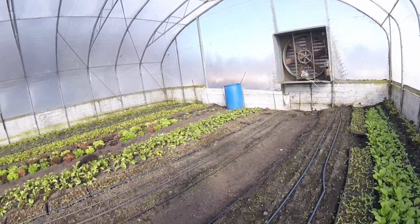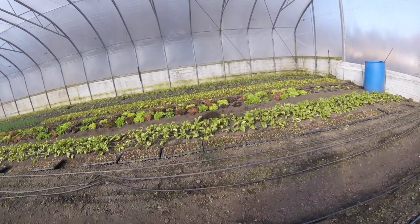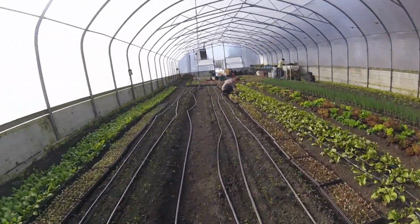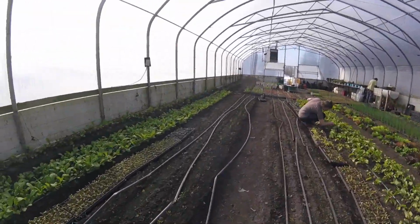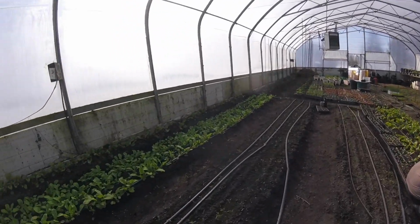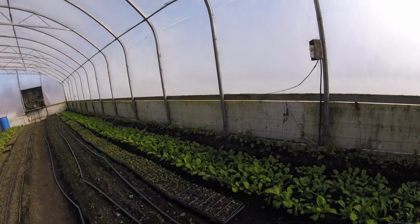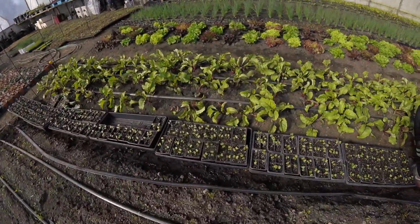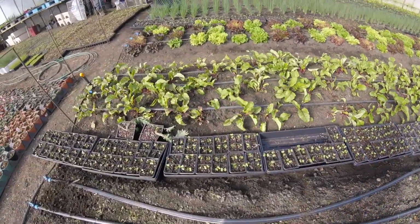There's something else I wanted to show. Oh, what we transplanted yesterday. So what did we end up transplanting? It was all the kale. Take a peek. Read the names.